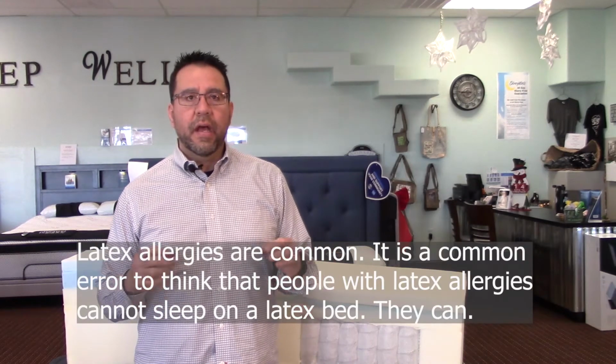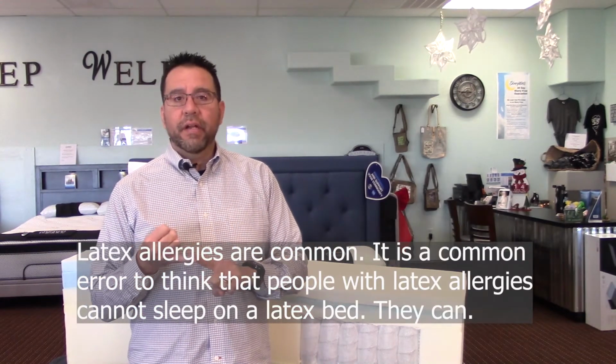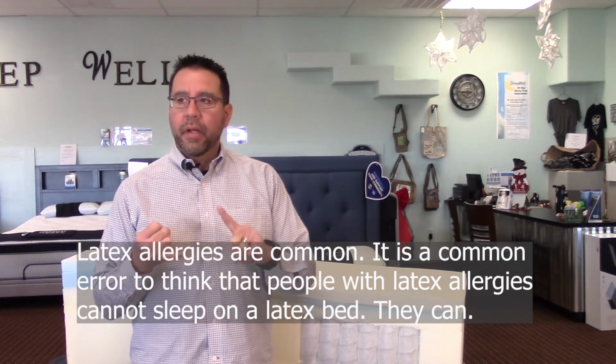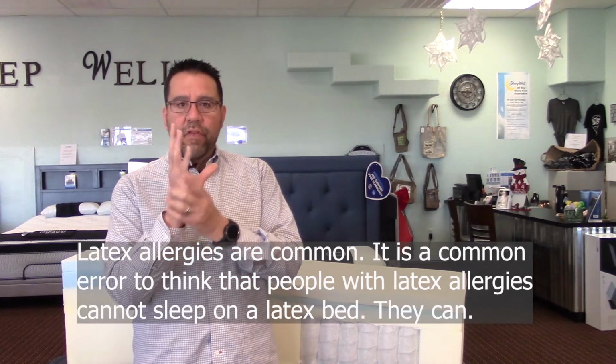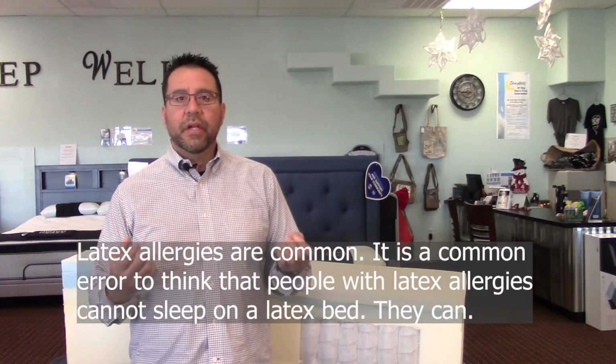Let me go off on a tangent here that's really important, because I'm sure there's some people that are saying, well, I'm allergic to latex and I cannot have a latex bed. So yes, a lot of people have a latex allergy. Okay, latex allergies come from using gloves, using other latex items that come in contact with the skin, and what happens is you develop a rash, it itches, it hurts, whatever. It is a serious allergy.